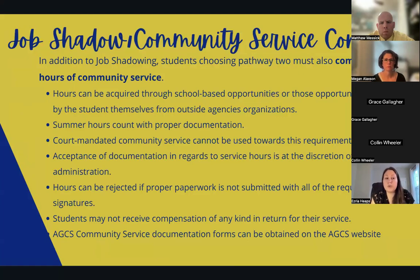So in addition to the job shadowing experiences, the other portion of this pathway would be community service. And this is kind of your typical community service volunteer hours. Students have to complete 20 community service hours for this pathway. And these hours can be acquired either through school-based opportunities or opportunities out in the community that the students set up. Summer hours can count. So summer is a really great time for students to get some of that community service done. As long as they are documenting it properly, we can accept those summer hours.